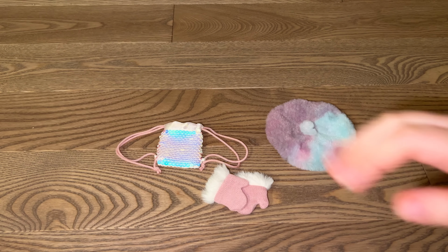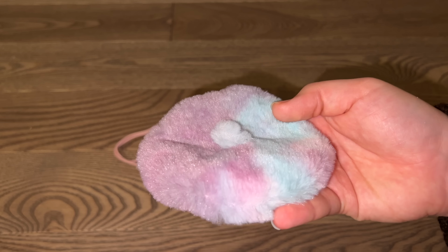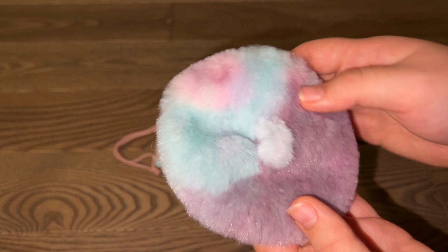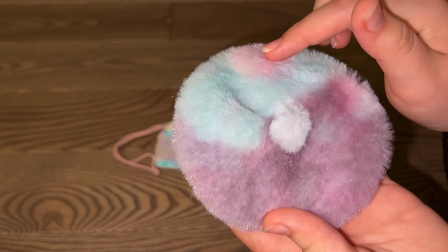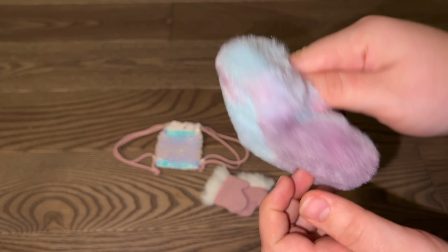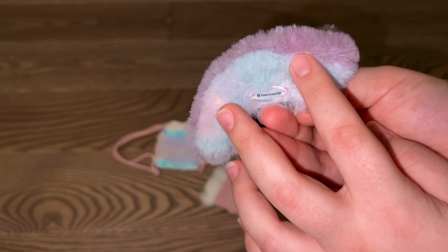So here's everything that comes in this set. First off, we have this super adorable hat. It's almost like a beret, honestly. And it is really soft, and I mean really soft. And it's purple, blue, and pink, and it's kind of like cotton candy or ombre. There is a little American Girl tag on the front of it as well.